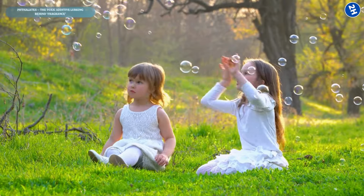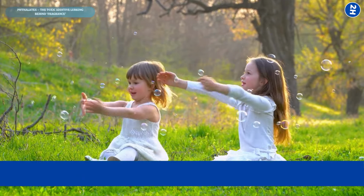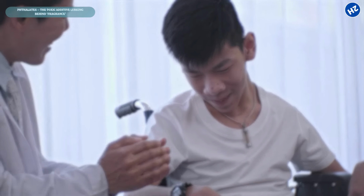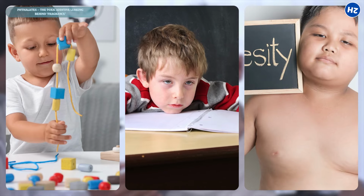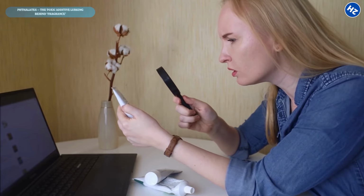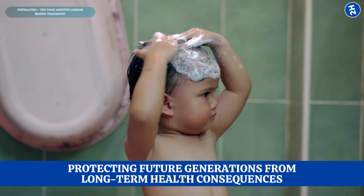O'Neill also explains that children are particularly vulnerable to phthalate exposure due to their developing bodies and hormonal systems. Phthalates have been linked to a range of developmental and behavioral issues in children, including reduced cognitive function, attention deficit disorders, and an increased risk of childhood obesity. O'Neill stresses that avoiding these chemicals is not simply a matter of personal choice, but a necessary step in protecting future generations from long-term health consequences.